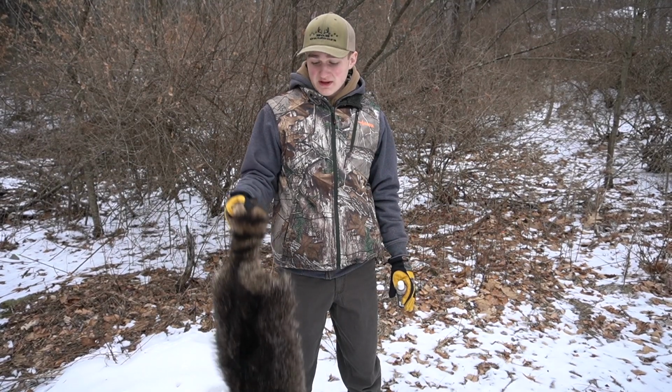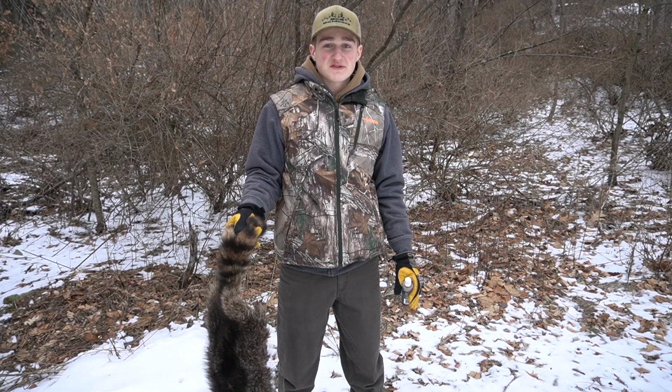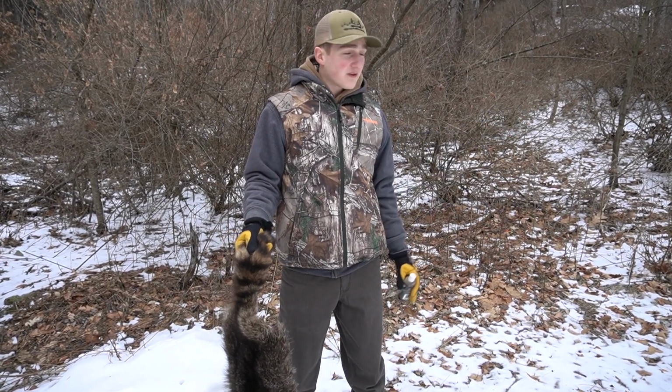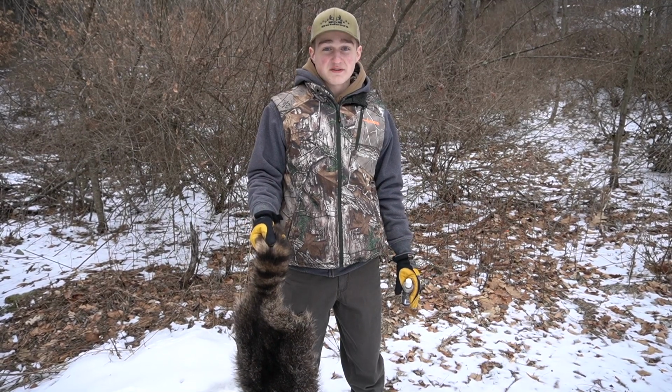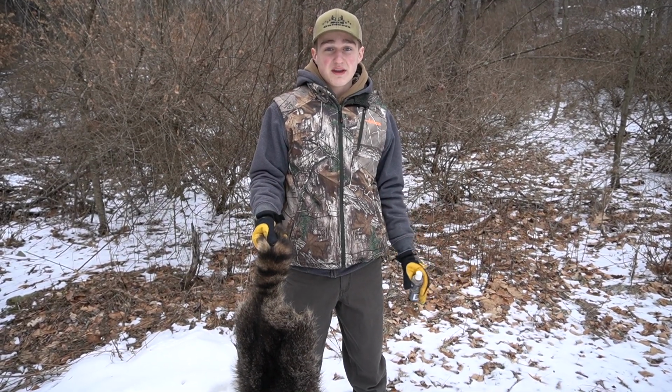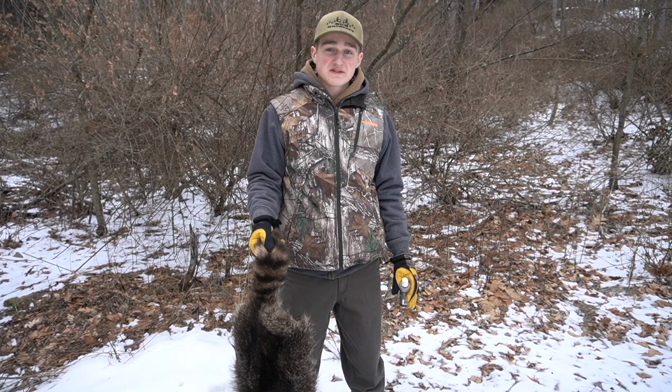And then we started dragging this hide maybe only 10 yards, and then put it probably five feet up in a tree, and the hope is that she follows it, and she's been getting pretty good at that. So today we're going to try and drag it a little bit farther and see if she does the same.